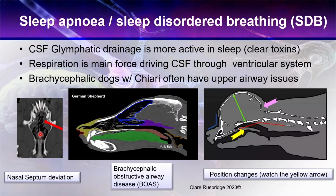All of these dogs that I have looked at on CT, and I mean all, I haven't found one that doesn't have it, will have a degree of nasal septal deviation. So this is the septum coming along here, and in this dog it completely deviates. So for this dog, this part of the air chamber is not making any connection with the nostril, and this affects these dogs' airflow.